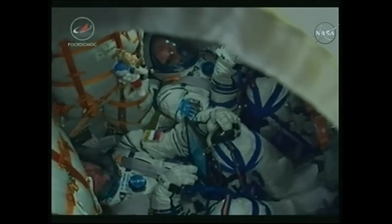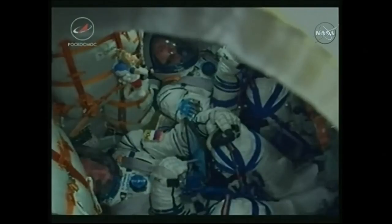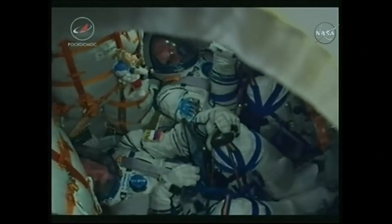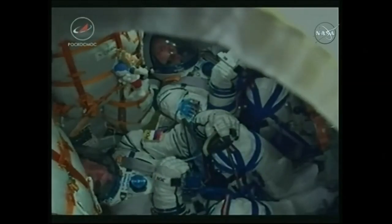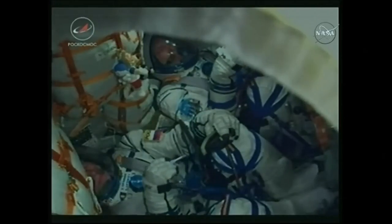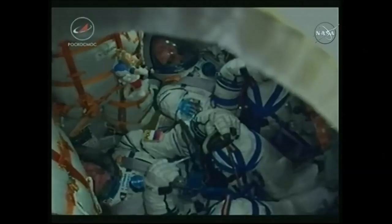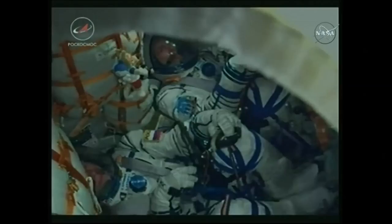Nominal on board, and the crew mood is festive. And you have 30 seconds prior to third stage separation. Copy. 500 seconds into flight, everything is nominal. 520 seconds into flight. Please be prepared for GECA-3 command. We are ready.